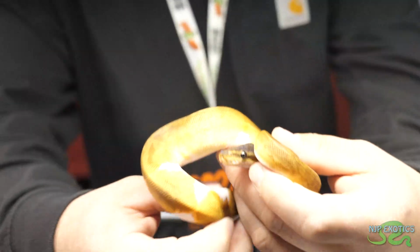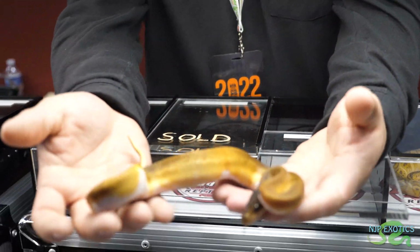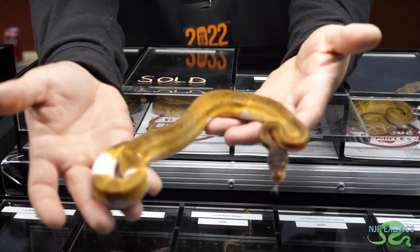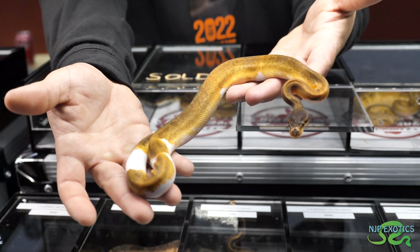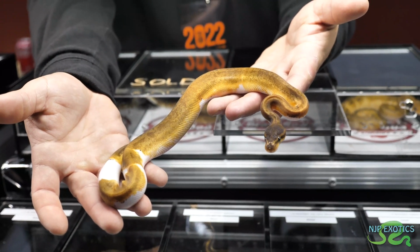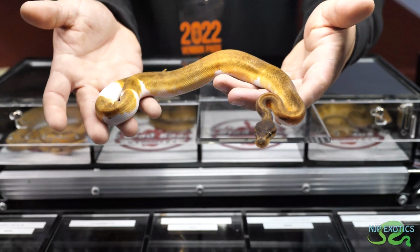This guy is awesome. This is the best of both worlds for me. I love sunset stuff. I love anything that has pied in it. I love when my camera focuses. There we go. Look at this guy. He is super, super sharp. So this was the only one in the clutch that you guys produced? That was the only Sunset Pied, yes.